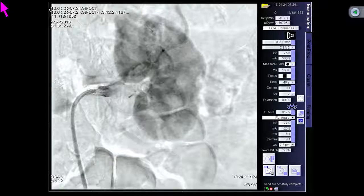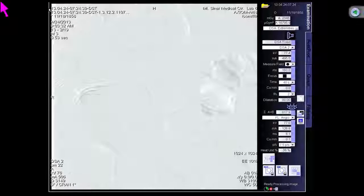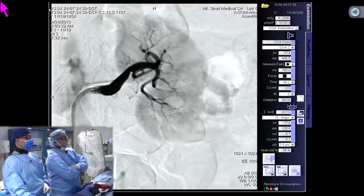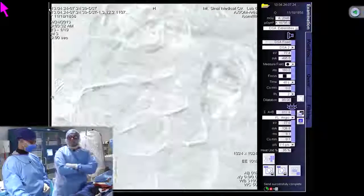Yeah, we can see very nicely the nephrogram and I think you got everything. A nice renal blush. You've got a nice size filter. You have a stent that's 1 millimeter or 2 into the aorta. You got a nice renal blush. And I think it's important now to go back and look at our pre-shot.